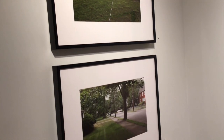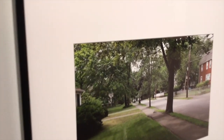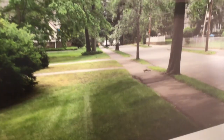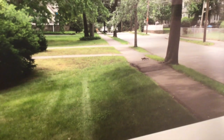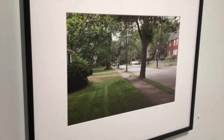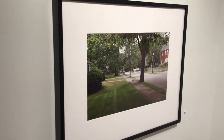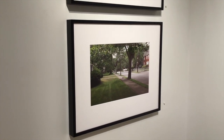It's hard to see in this picture, but there's a tiny little squirrel crossing that sidewalk. Tremendous little nature encounter moment. And if you love animals, you love that picture because of that.